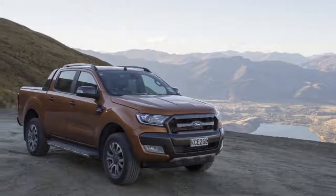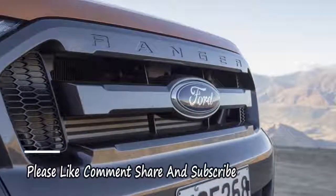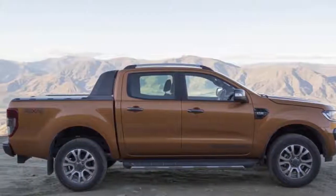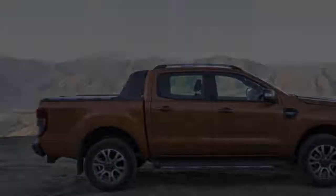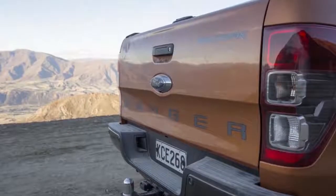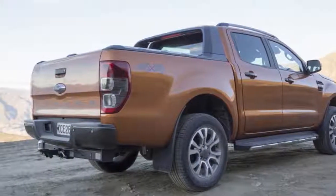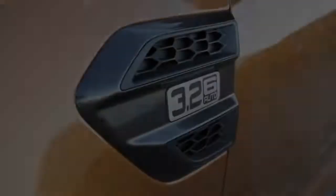Back to our impatience, we decided to fly across the world to sample the current global truck. Why New Zealand, you might ask? Because it's beautiful, because we wanted to go there, see previous reason, and because the Ranger has been the best-selling vehicle in that country for a couple of years running. Fun fact: they call pickup trucks utes down there.